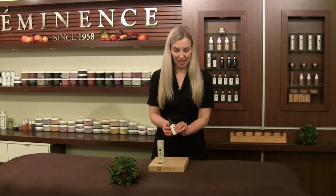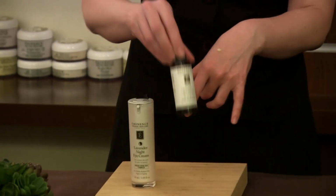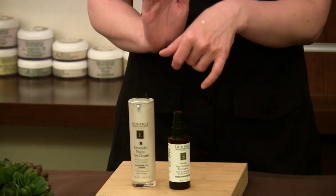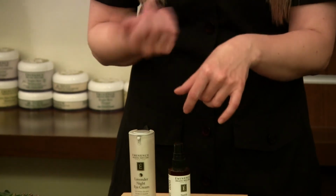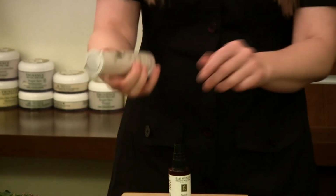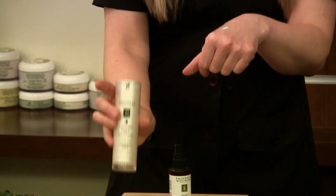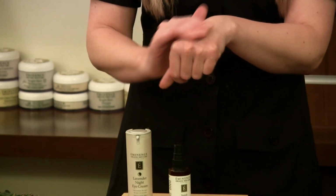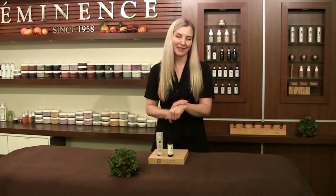So first, you're always going to take your serum, and you don't need a lot. Remember, Eminence is quite generous in the sense of how concentrated everything is. So you really only need a little bit, and you want to massage it gently around the eye area and let it sit in the skin for about 1 minute before you layer over the Lavender Night Eye Cream. So then we have the lavender over the top, again, incredibly generous in size as well as in concentration, so very, very little is needed. The harmony of the lavender and the neroli together will give you the best sleep ever.